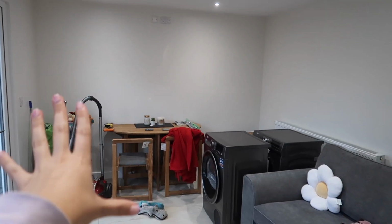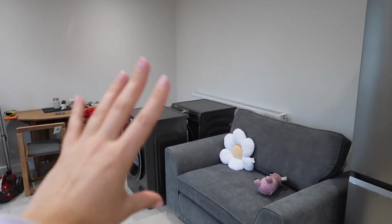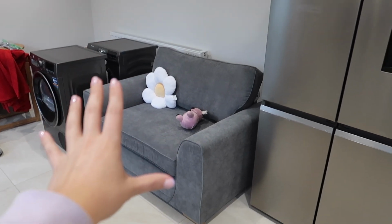Please excuse the mess, we're in the middle of moving, but we have brought these two down as well. They were stacked on top of each other, but we've put them down and we moved them out the way so that the sofa could fit here.